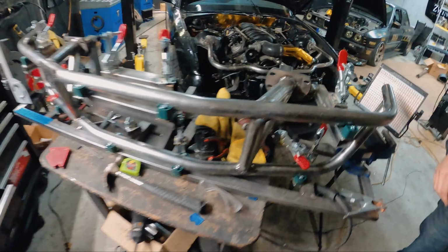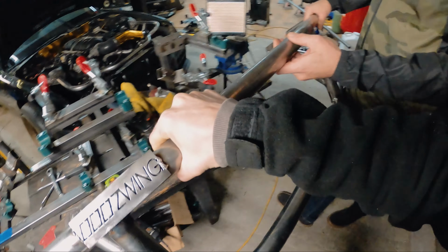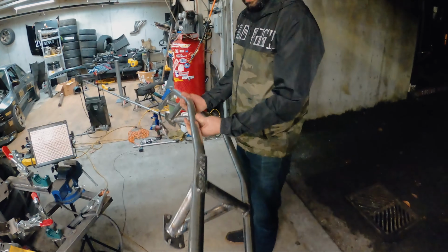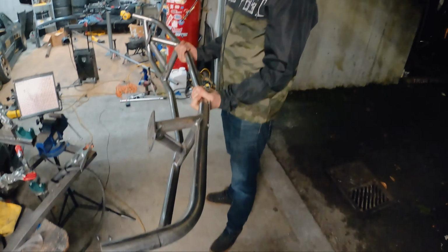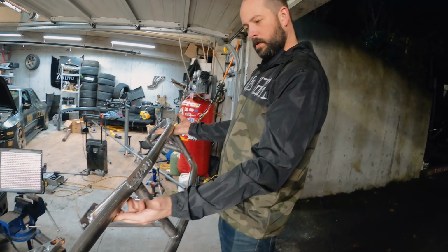Here's the other thing I want to show you. This is a completed Zwingbar. Look at that. So that is going to a customer. So now we're gonna make another one. That's what we're doing today.